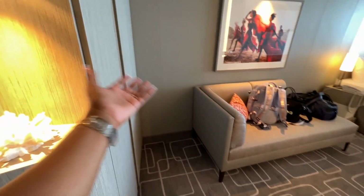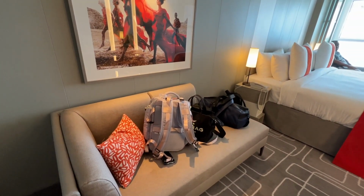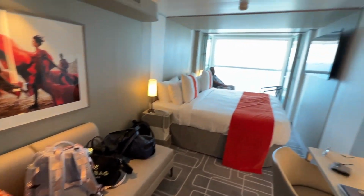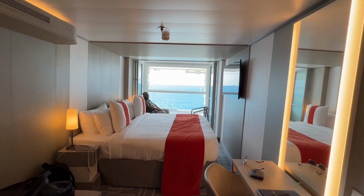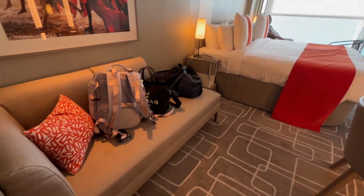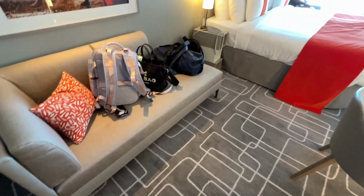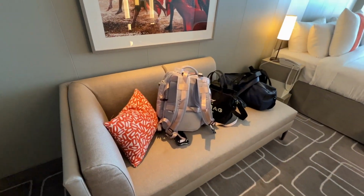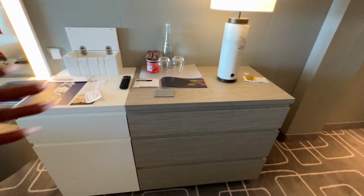Next to the closet, you have your seating area. So I actually prefer the bed next to the window. I now realize that. Because I like to come in and not be next to the bed. Like, as soon as you come in, the bed's right there. Yeah, so you have the seating area first. And then over here is the desk area.